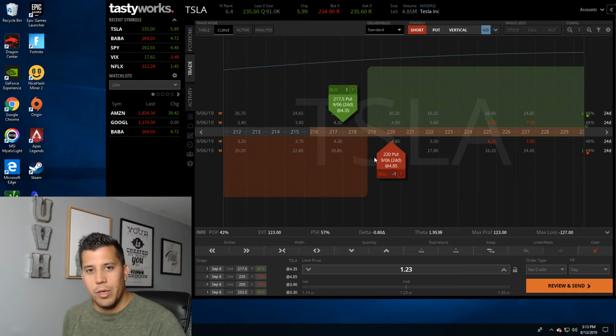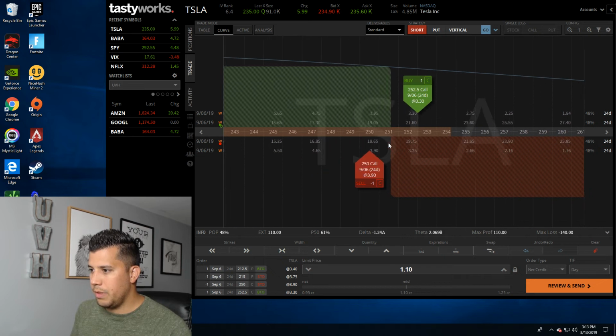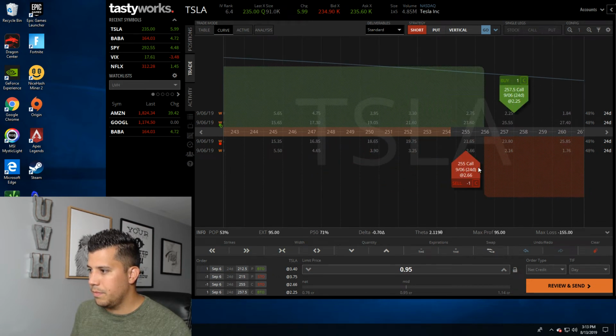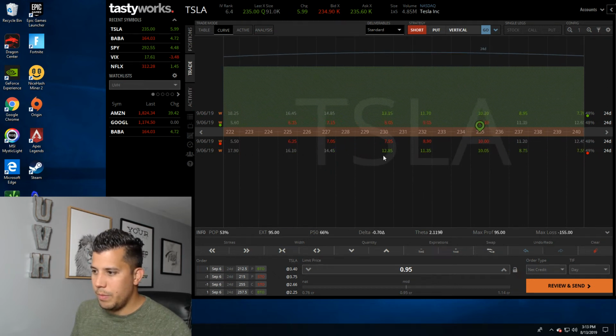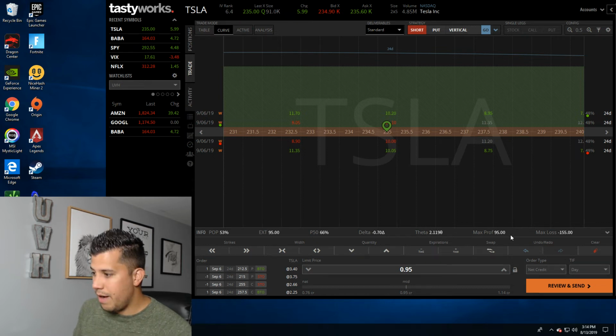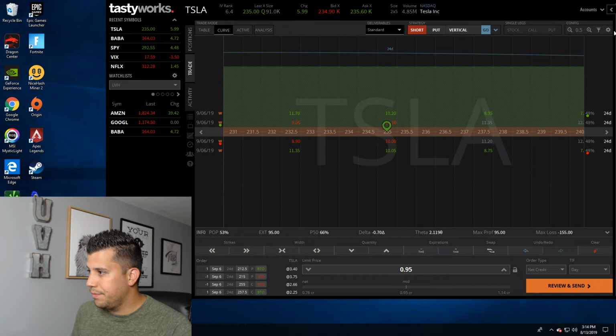So as you know, in the market, there's no such thing as free money. You kind of have to balance the risk. So if I wanted to make this a little bit different here, okay, and then we want to maybe open these up a little bit. So now my probability of profit went up to 53%. My max profit's 95, and my max loss is 155. So on this trade, I sacrificed some profit for a higher probability of profit.